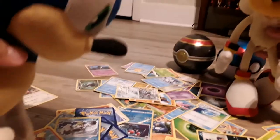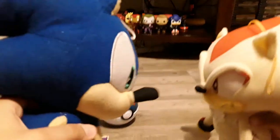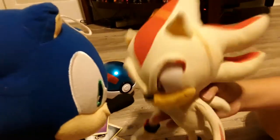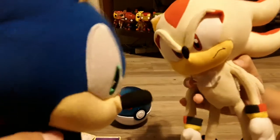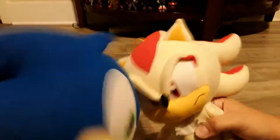Look at these Pokemon cards. They look cool, right? I know they look cool. This card is so strong, guys. I don't care, Super Shadow. They're just stupid cards, Pokemon. Hey, don't say that. I think you're stupid. Don't say it to me. But you can't get all these Pokemon cards. Now you waste all of these, and now we're going to be poor.